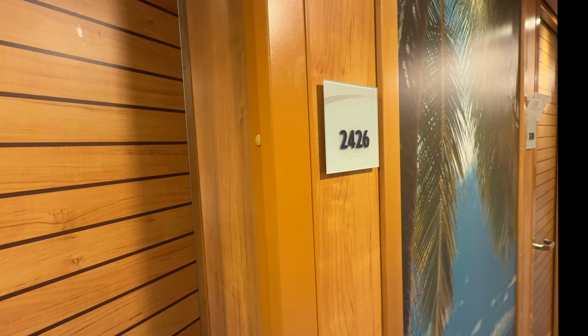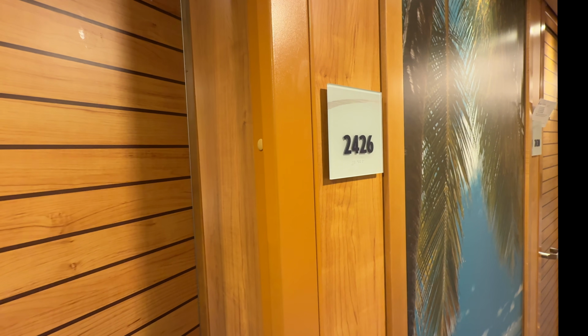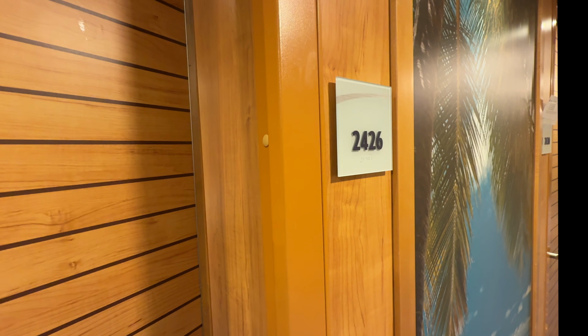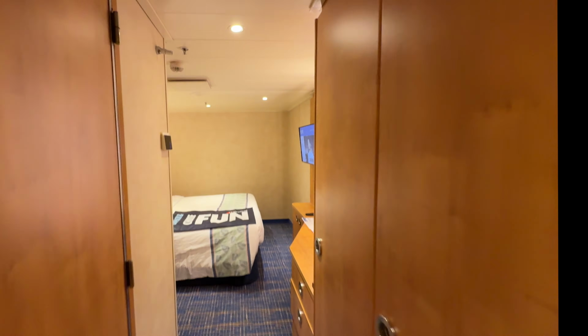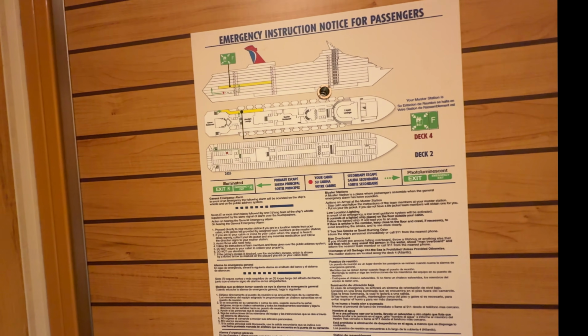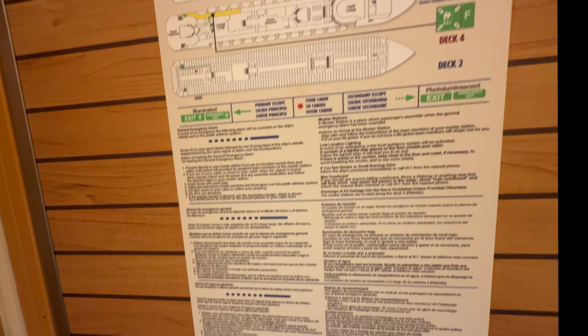So you came to Shug and Allen for a room tour on Carnival Radiance, an interior room. All right, we're going to show you what it's all about. This is Stateroom 2426. Coming inside, you've got your emergency exit here, your muster station, really important.